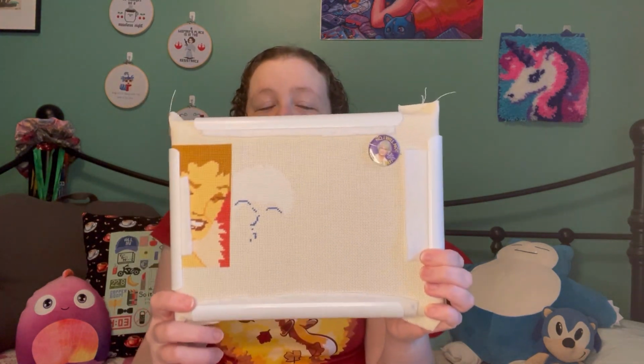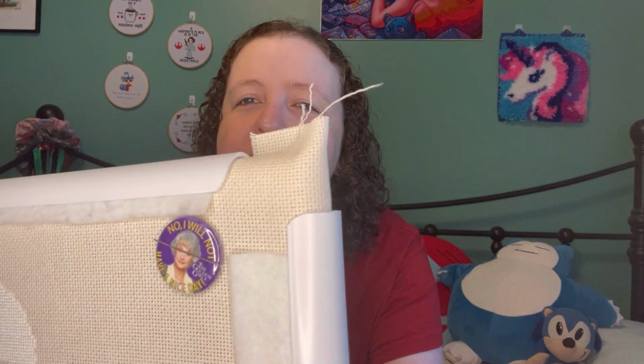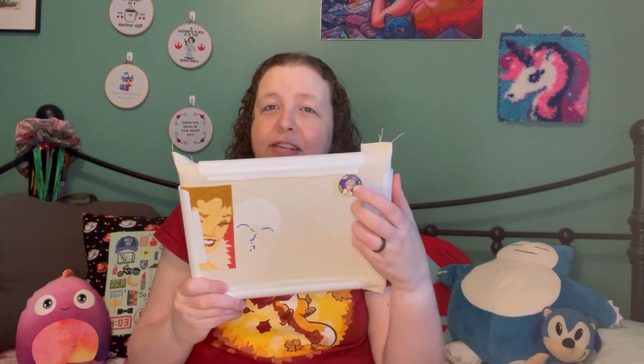But it's coming along. Do you like my needle minder? It's Dorothy. It says, "No, I will not have a nice day." It's kind of hard to see with the reflection, but I have a themed needle minder.